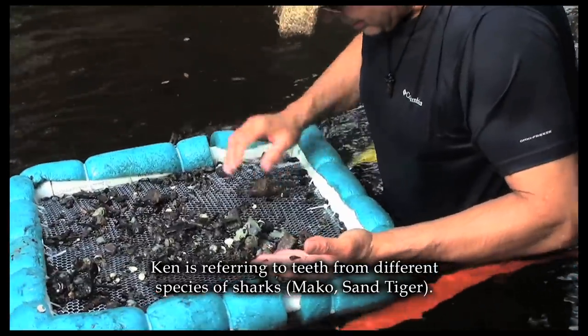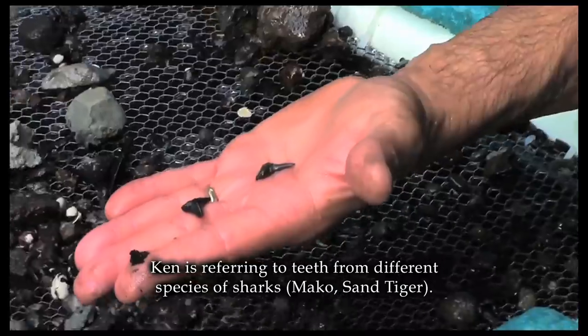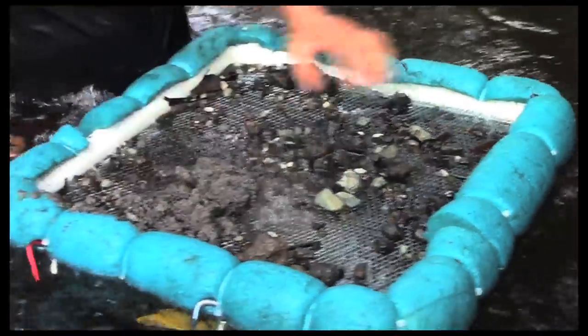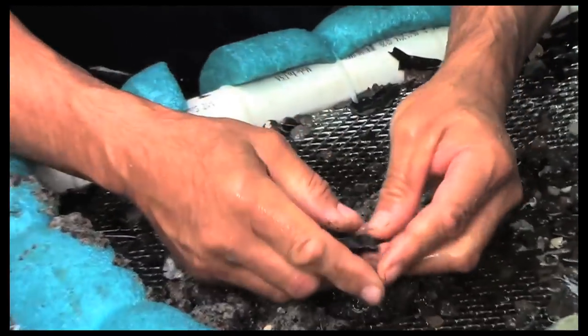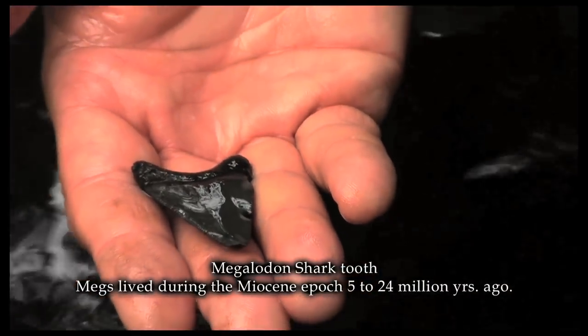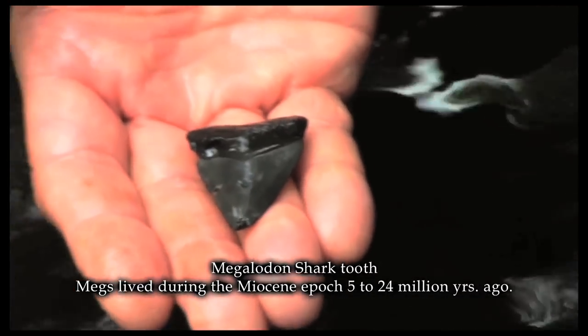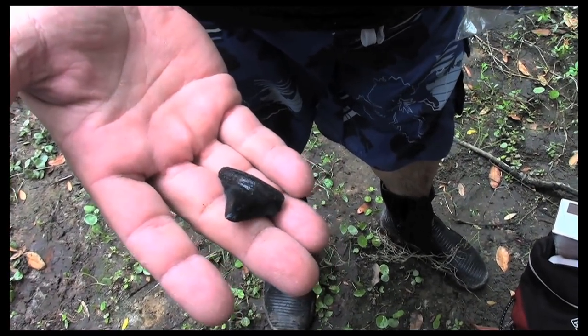Small mako. Maybe a sand tiger. Let's see what we got here. Oh yeah. It's a nice sweet Meg. It's a nice river Meg. There you go. A decent size Meg. Dude, first Meg. First Meg.